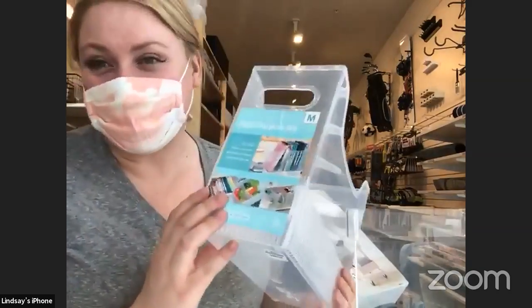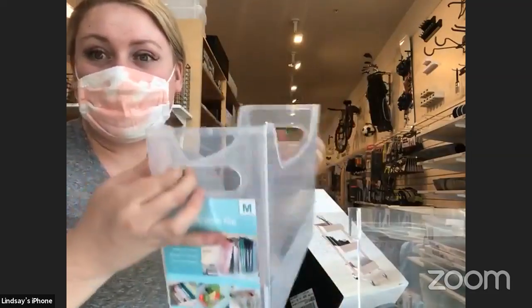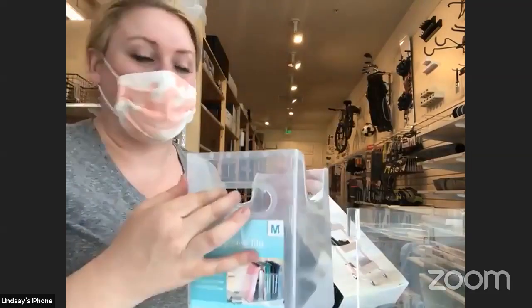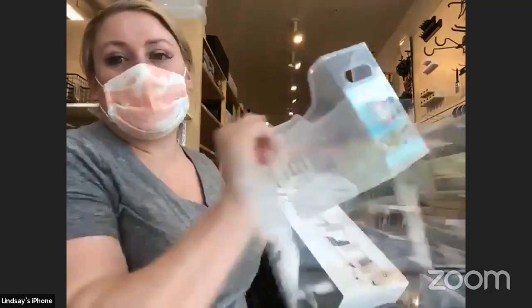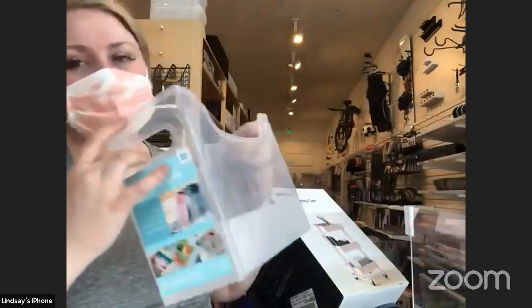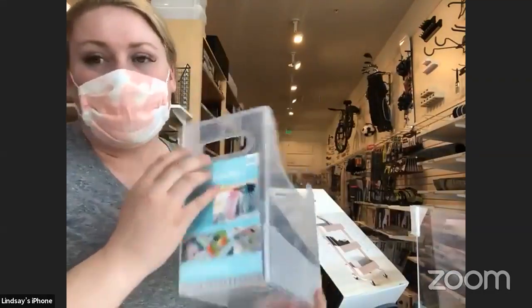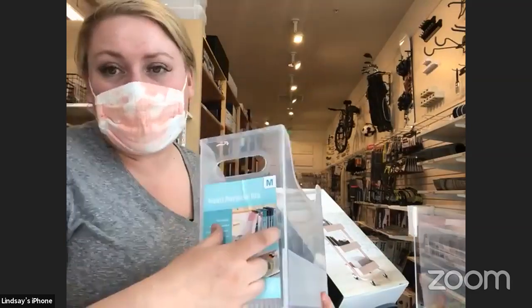If I could recommend one product, it would be this one because it just fits your paper so great, and they're super easy to lift out and around. So this is the one I use mostly for my open stock of color coordinated. And this one is the one that I use for my paper kits. So I'll have one for spring and summer.